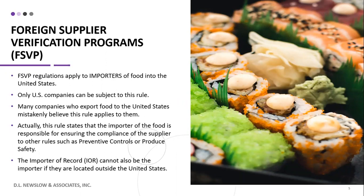The rule with the most confusion internationally would be the Foreign Supplier Verification Programs, or FSVP rule. So this rule applies to importers of food into the United States. I think people see foreign supplier in the name and they think, oh, I'm international, I'm supplying food to the US, this applies to me. Actually, this applies to importers, and the importers have to be located in the United States. Physically, they have to have a brick and mortar location in the United States. So even though the name of the regulation has foreign supplier in it, it doesn't apply to foreign suppliers, it applies to importers only, and those importers have to be located within the US. This is one of the most common misconceptions that I find.